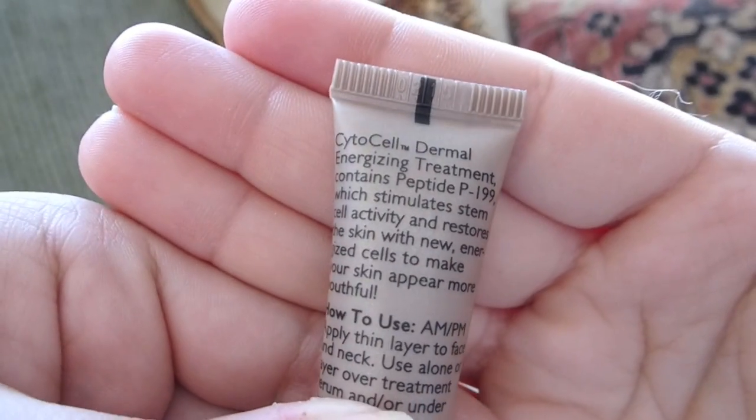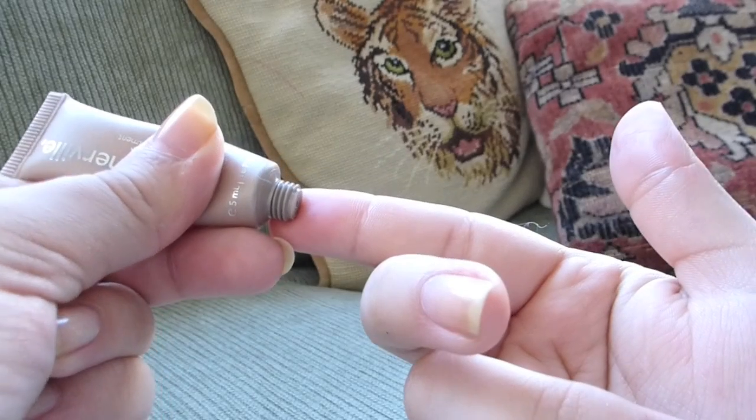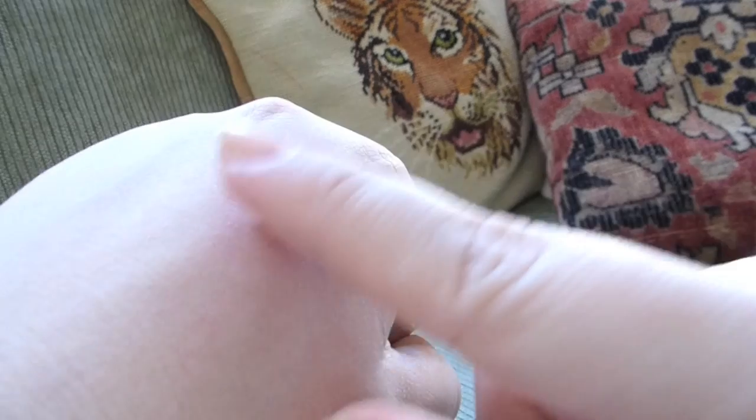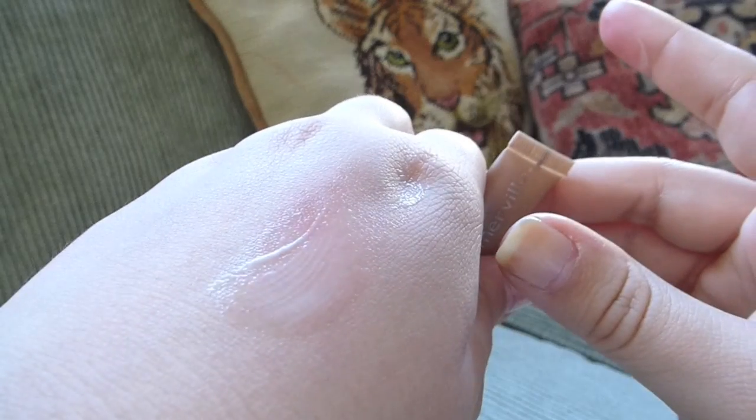It stimulates stem cell activity and restores the skin with new energized cells. Blah, blah, blah. So I thought, perfect! I was nervous because it's a very runny kind of lotion cream, but boom, does the trick. It's also got a smell that either you're gonna probably love or hate, but it's not really strong.